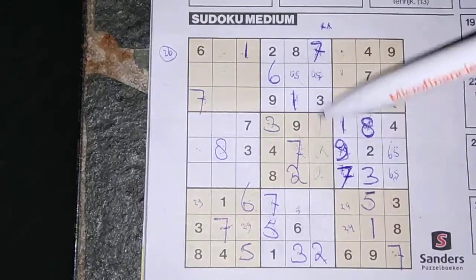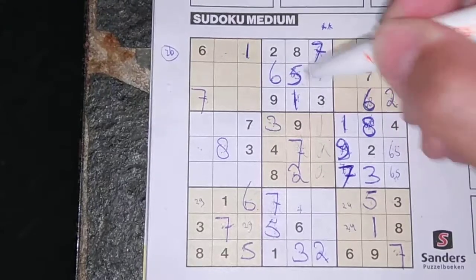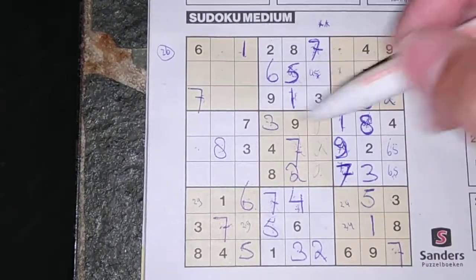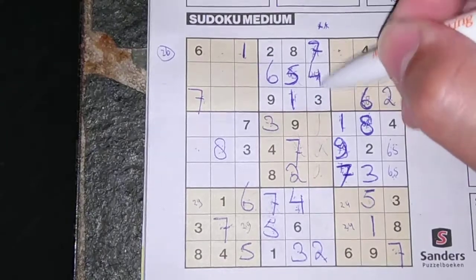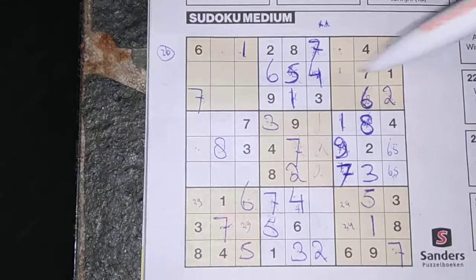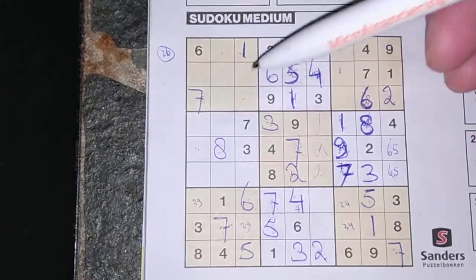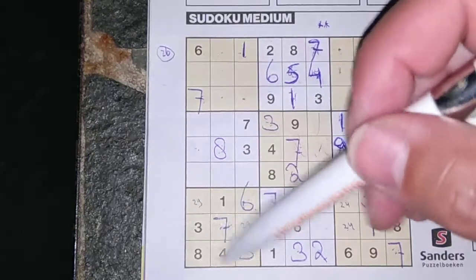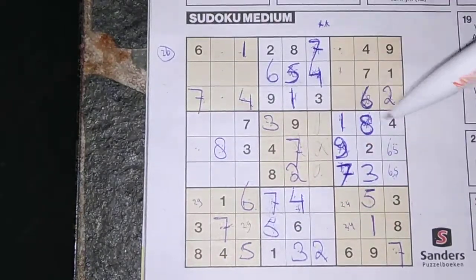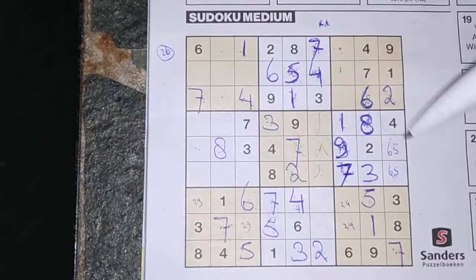In this column, the middle column, we have a 5 here, no 5 there. 5 should be here, and the 4 goes there. 1 number left in this big square for the number 4. 4 in this row, 4 in the second row. So in the third row, the only 2 places for the 4 here or there. But we have a 4 here, no 4 there. 4 should be here.